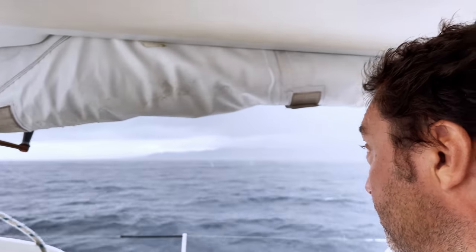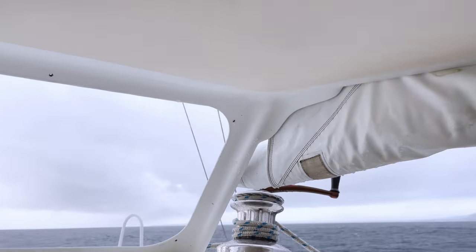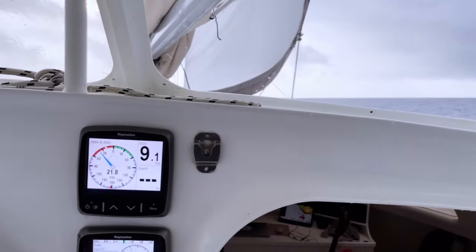All day dealing with these little squalls. They're not too gnarly, you know, the most we saw was 25 knots and just now 23. Looks like we're just coming out of this one. Nice. We've still got a good wind angle and a good speed.